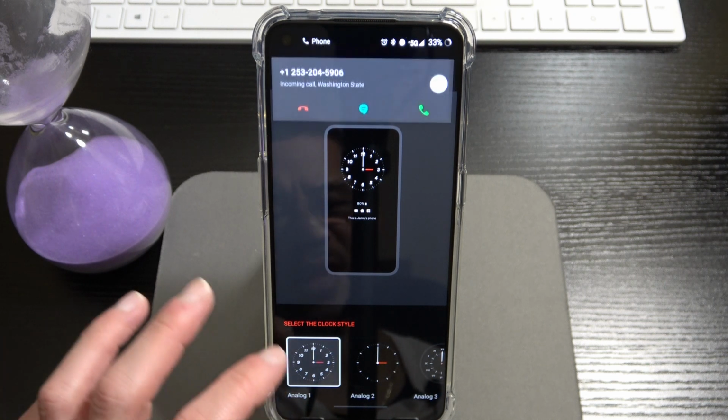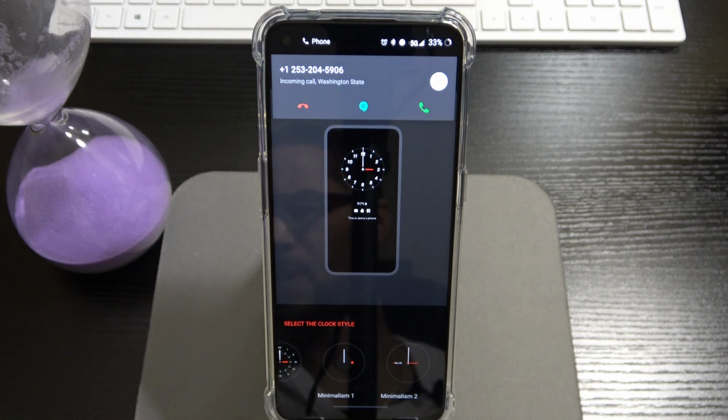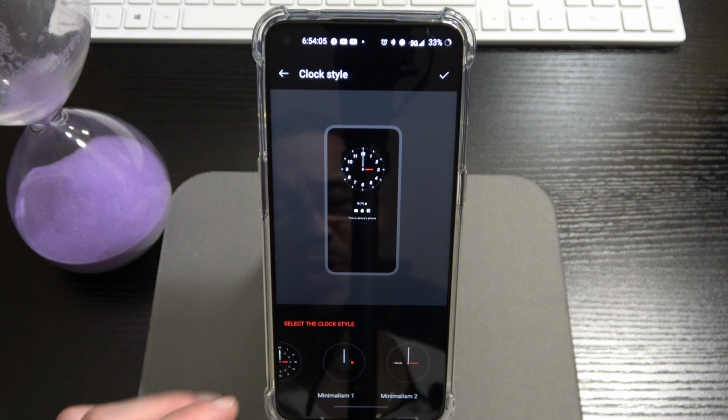So here we've got the analog 1, analog 2, and of course somebody would call me while I'm shooting. I thought putting it on do not disturb would alleviate that, but I guess I was wrong.